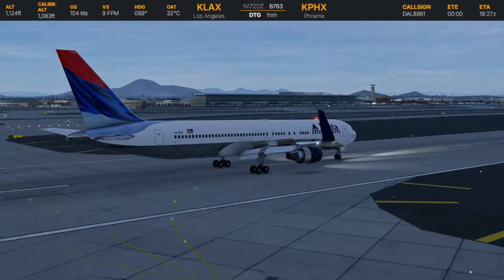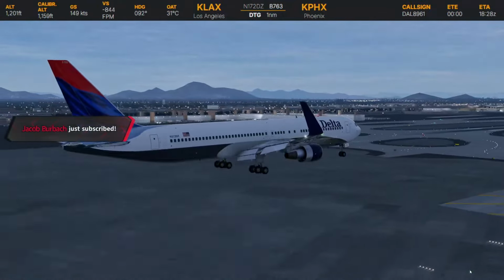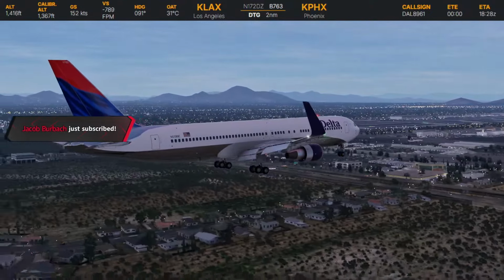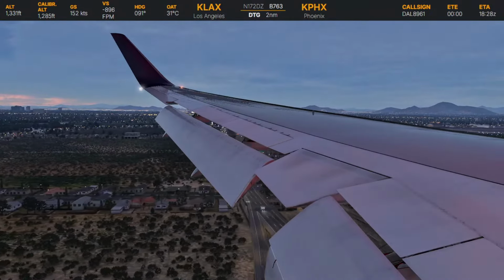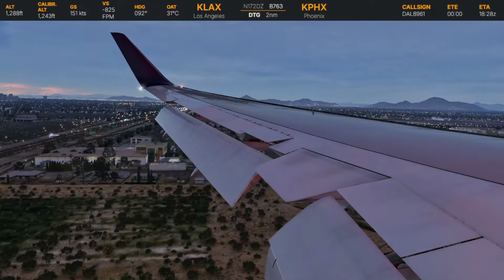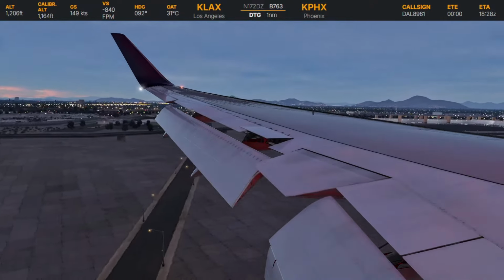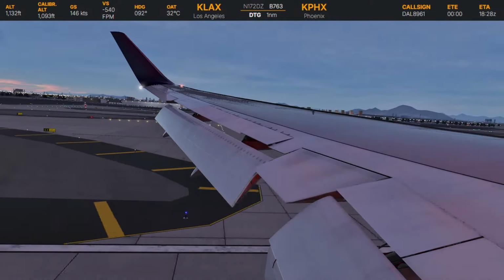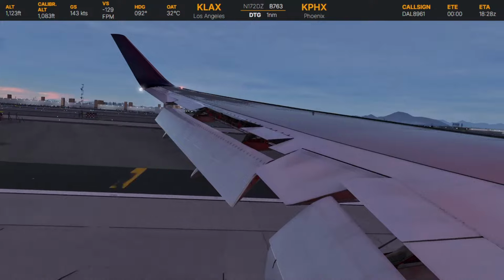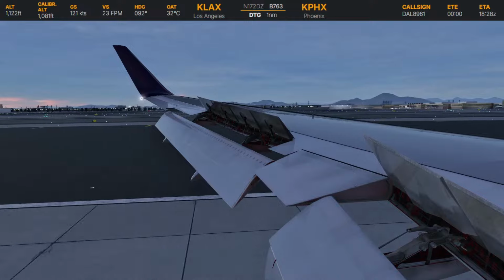All right, we're going to do it one more time with the wing view. That was really a cool flight. We'll do it the other side. There we go. That is just beautiful. Very, very cool.